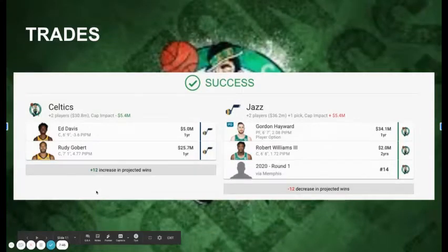And finally, the Jazz get Gordon Hayward, Robert Williams and the 14th pick, and the Celtics get Ed Davis and Rudy Gobert. Now, Ed Davis is only in this trade as a cap filler to make the trade work. The Jazz get back Gordon Hayward, and they're looking for young players to surround Donovan Mitchell, Robert Williams and that 14th pick.